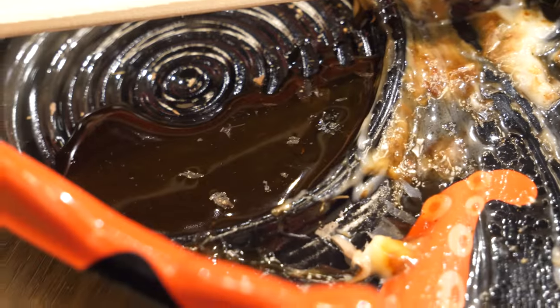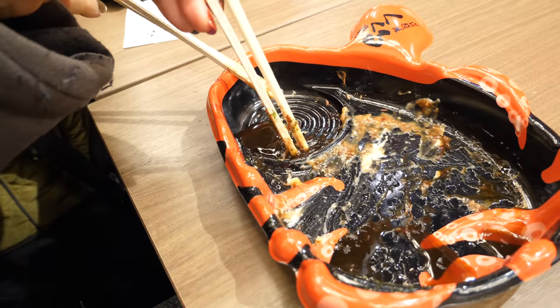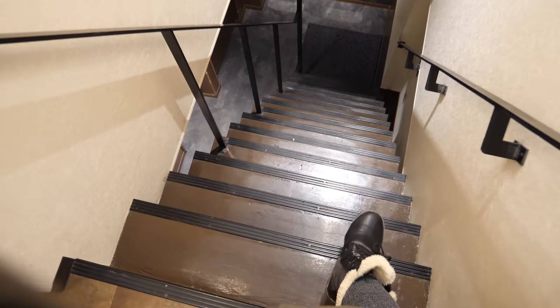I just noticed they put extra sauce on the side. What's the flavor of that sauce? Sweet and salty? The steps are quite steep. So hold the rail.